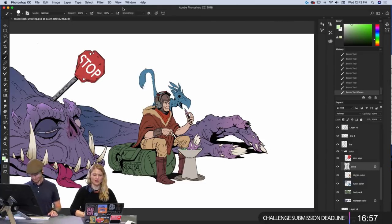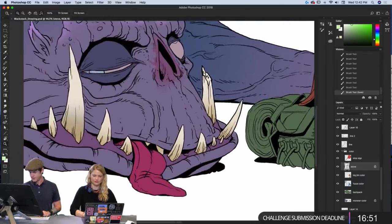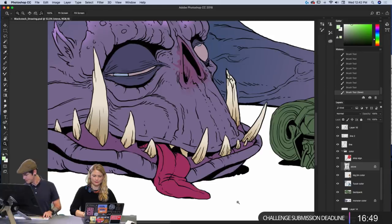Okay, I think there's one more thing I want to do on Mr. Monster here, just kind of around his mouth. We'll go ahead and add some slightly different color. I love that tongue color. Oops. It's so cool.